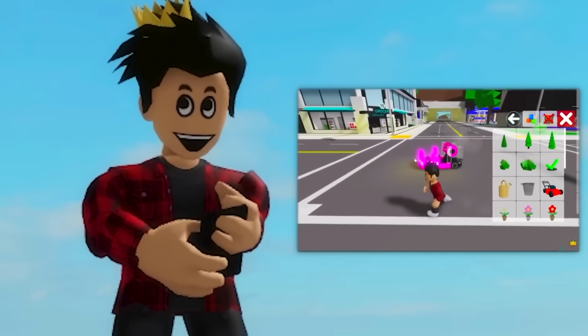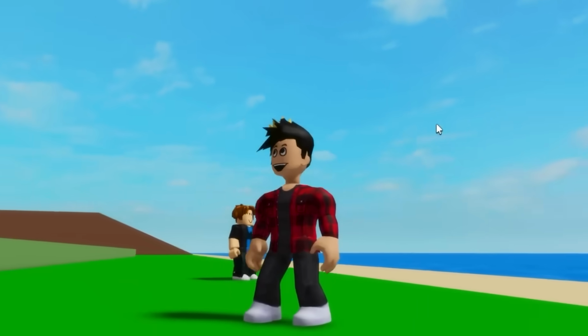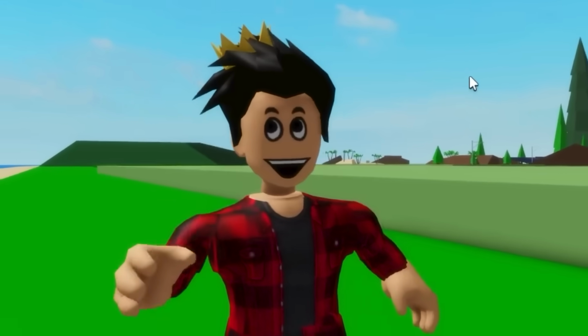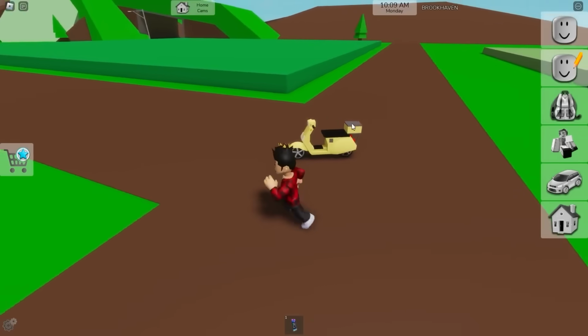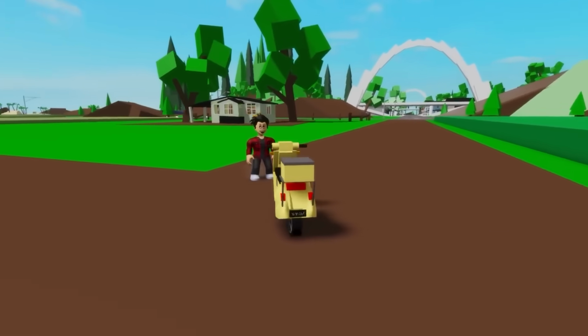You're right. Some days ago, I posted this video where I showed you a bunch of ways to customize your cars in Brookhaven. Making those modifications can make your car look a lot more charming than before. It practically looks like a new car. This time I'll be doing something different. I got this scooter, which as you can see, is a pretty simple vehicle. It's also pretty slow. Not a lot of people normally use it.